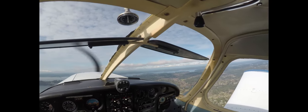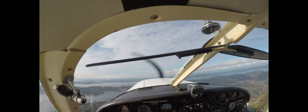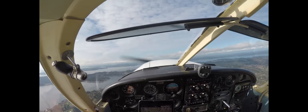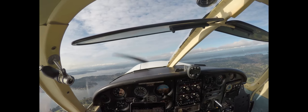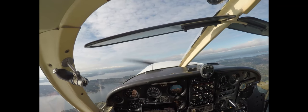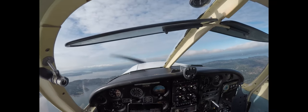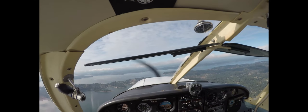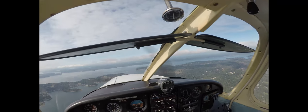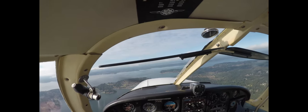Might level off a little bit early here just to avoid some of these lower clouds that I'm seeing just ahead of us. So for now, I think I'm going to level off at 2,000. Evaluate things and climb higher when able. I checked the weather at all the airports between Tacoma Narrows and our destination. Everything's looking great. Let's level off here though at 2,000 and pull power back to 2,300. Now trim. Just stay at 2,000 for now.